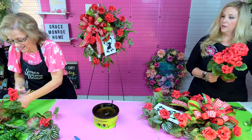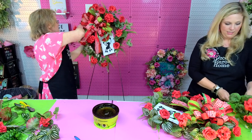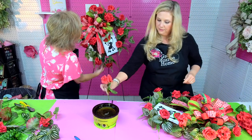You already started on your second bush? Oh, yeah. I didn't get them all the way around, so I'm just adding a few from that second bush coming around.